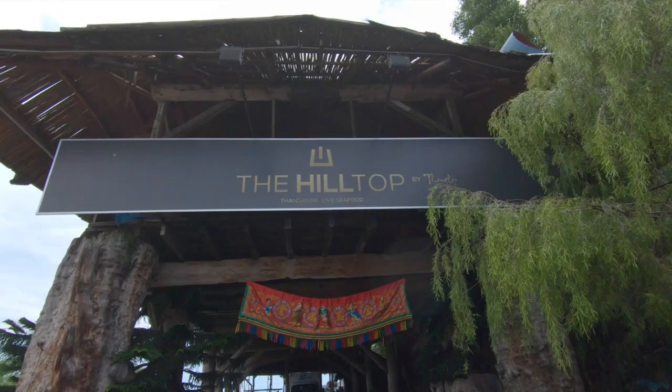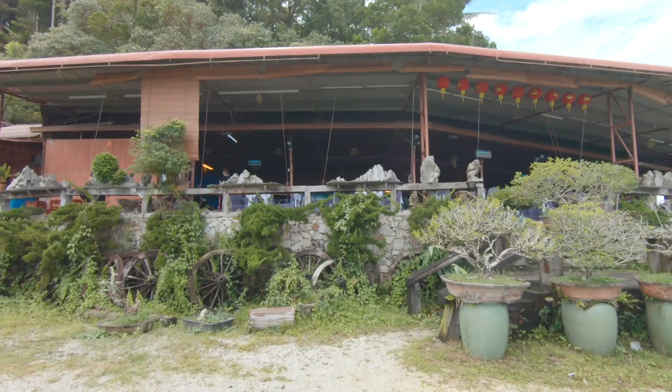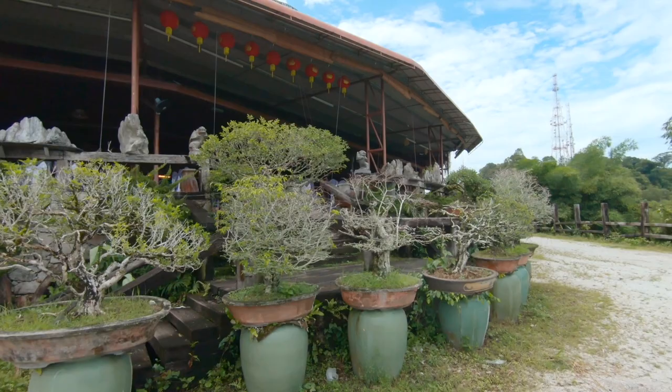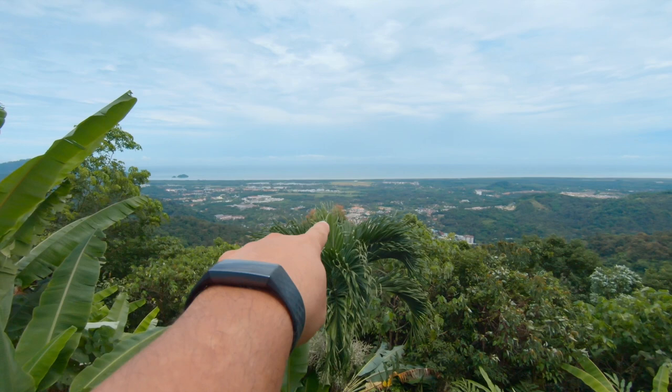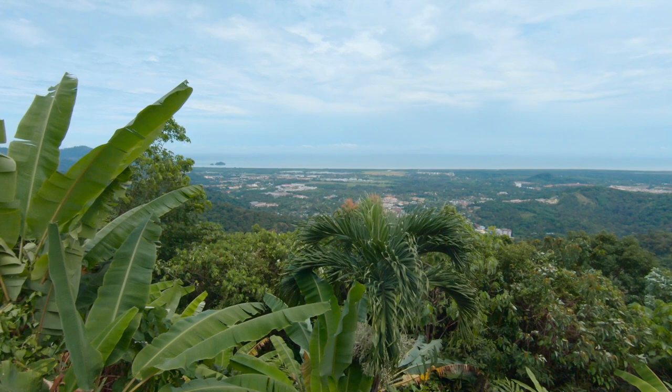There's a Thai restaurant here at the Hilltop. And I don't know if it's good or bad, but yeah. One final look. So this is where we'll be going in a little bit.